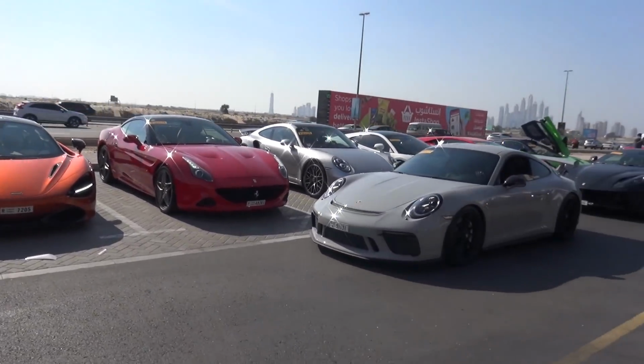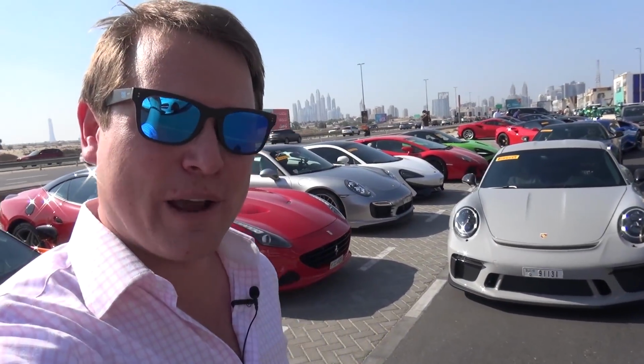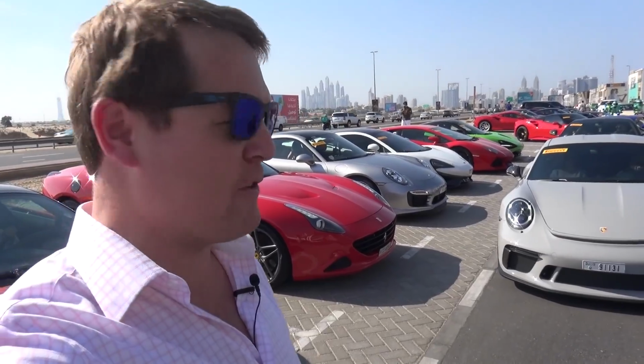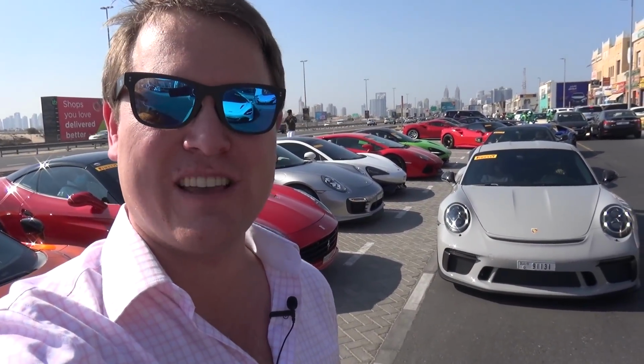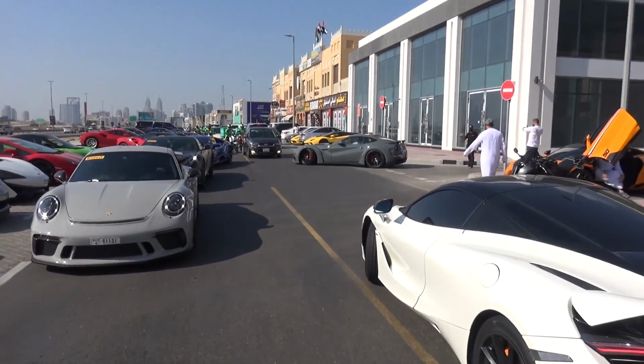This is supercar chaos. And the other thing I haven't mentioned, by the way, is that when we get to the other end, we're going to be joined by some more hypercars as well at the Dubai Eye, all part of today's activities, which all celebrate the 50th National Day of the United Arab Emirates, the 5 decades since it became the UAE.